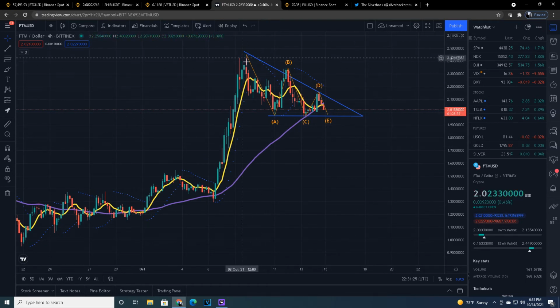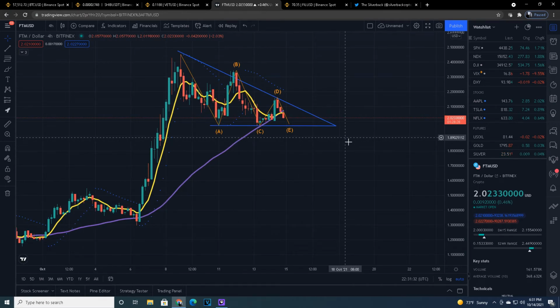But FTM is in a downward, it's in a descending triangle, which I'm not too fond of, because descending triangles can break down, but it's a bull entrance. So it's a bullish entrance on the way up. So it's definitely something I'm watching. It's a coin worth keeping your eye on.